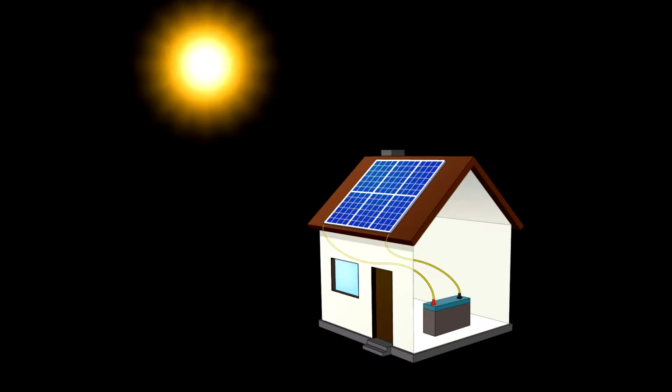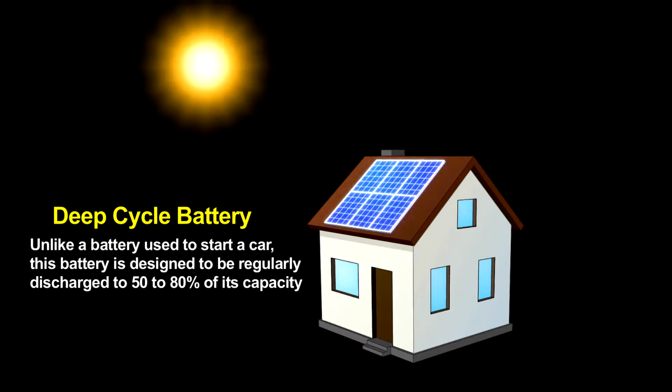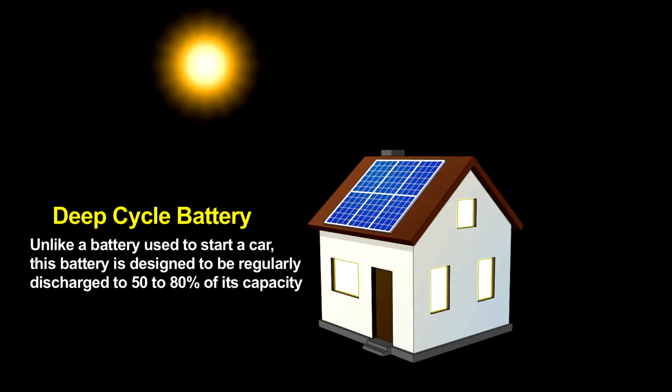There, we harvest energy from the sun, charge up the batteries, and then use the stored energy in a variety of ways until the batteries die, and then recharge them with the sun's energy. For this use, you would use what is called a deep cycle battery. As the name implies, this battery's capacity can be largely used and then recharged easily.